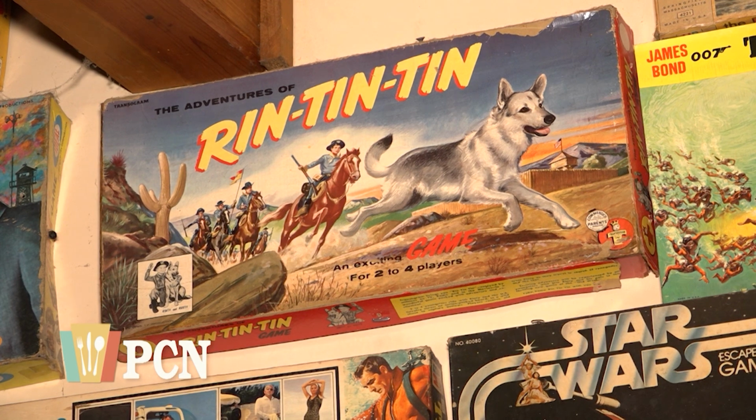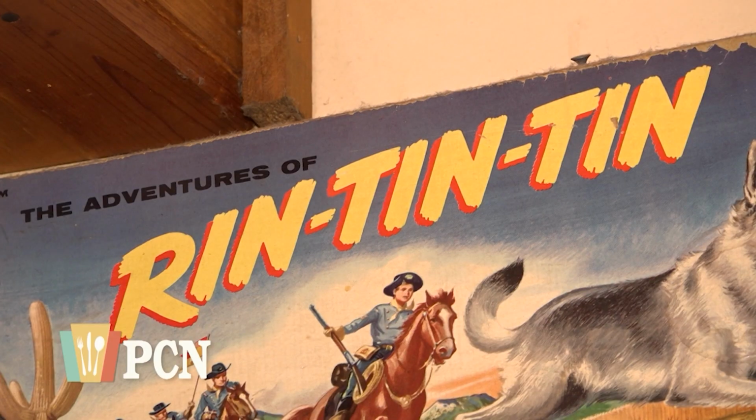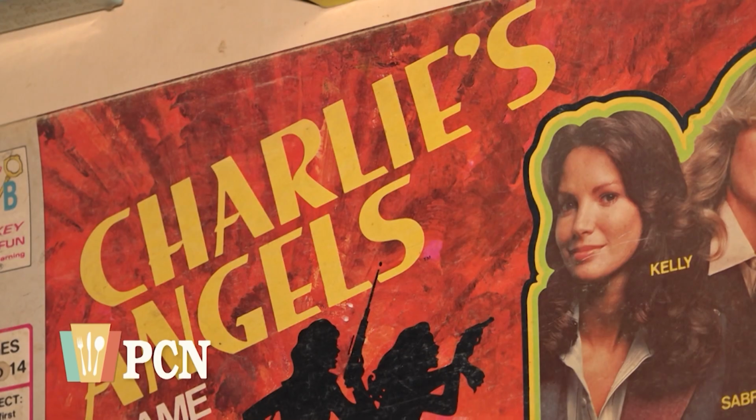I'm looking at more of the board games. You got Rin Tin Tin up there. I think he was the first canine superstar. He was, yeah. Him and Lassie, yes. Charlie's Angels, also from the 70s. Yeah.